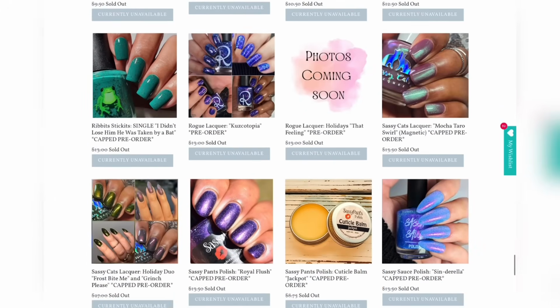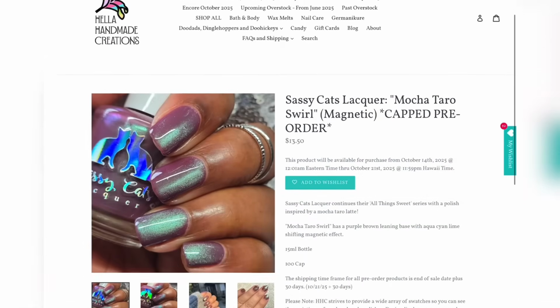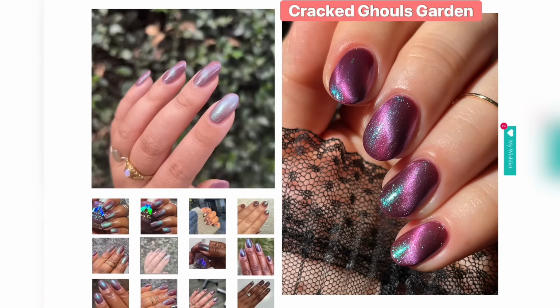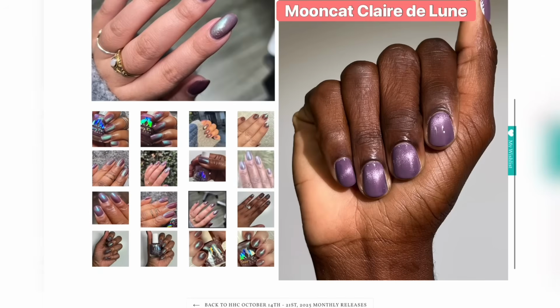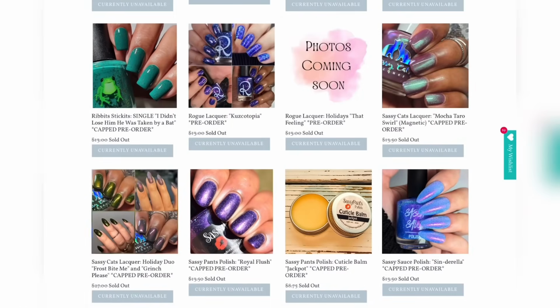From here, I would say the Sassy Cats Mocha Tarot Swirl is looking the closest to Crack's Ghoul's Garden, though I think this has a bit more of a dusty base. Maybe it's like a mix of Ghoul's Garden and Mooncat's Clair de Lune, which just came out, because that one's a very dusty mauve purple. And I'm not really interested in the other shades.